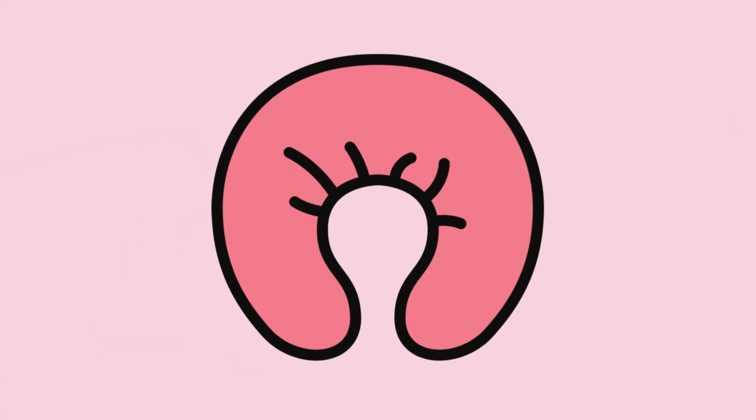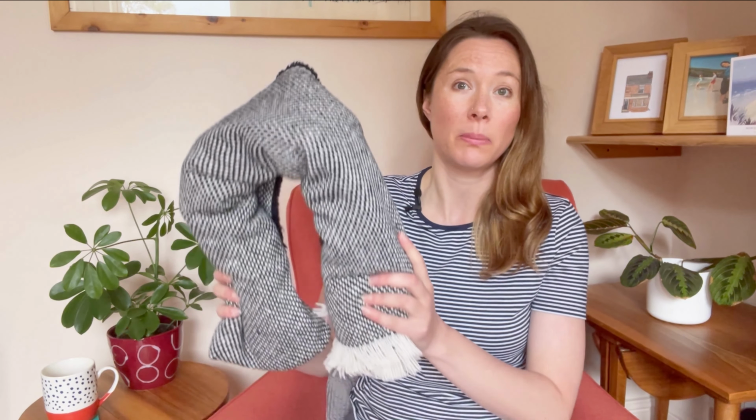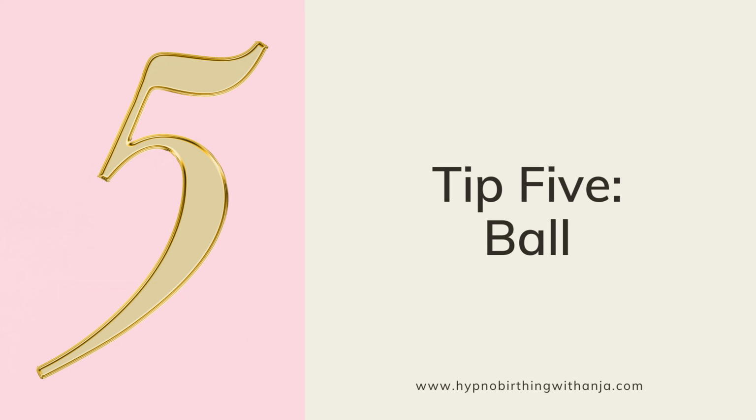You may wish to use a boppy pillow or a C-shaped pillow to give your baby a bit of extra support and cushioning whilst they're on their tummy. But if you don't have one of those pillows, don't worry. All you need to do is roll up a blanket into a C shape and place your baby on top of that instead.